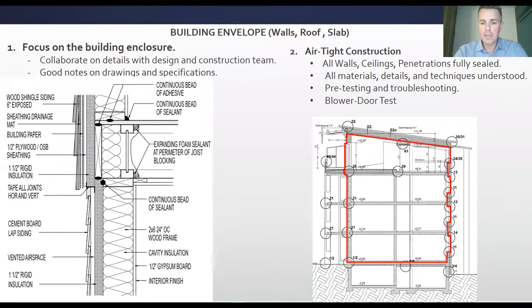On the right-hand side here, you see a red line around the building envelope, and that is a practice that a lot of designers and contractors do. As simple as it sounds, it's going around the building with a red pen to determine where the differences are, where the different materials join, where the abutments in the building are. These are critical points that you want to focus on, and you want your whole team, the design and the construction team, to understand each one of these details. What are we doing there? Are we going to use a sealant? Are we going to use a tape?